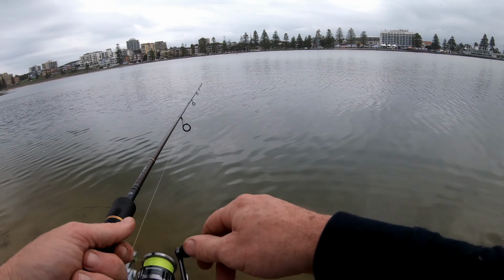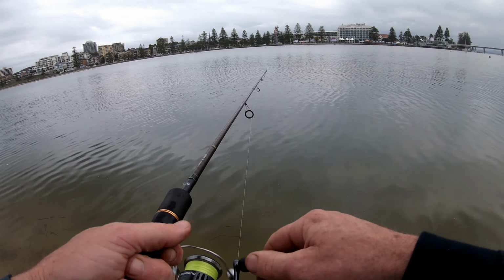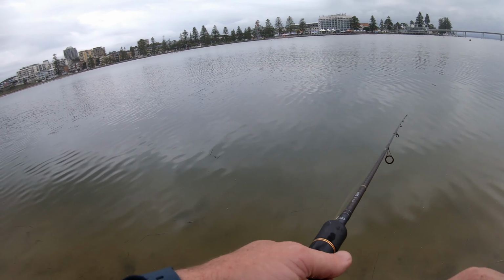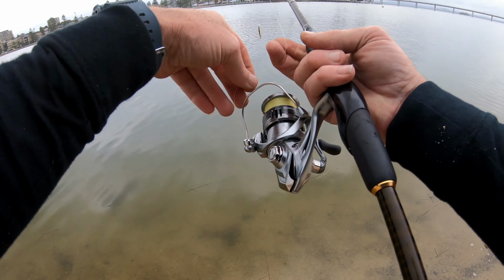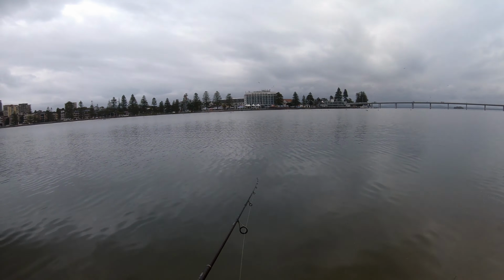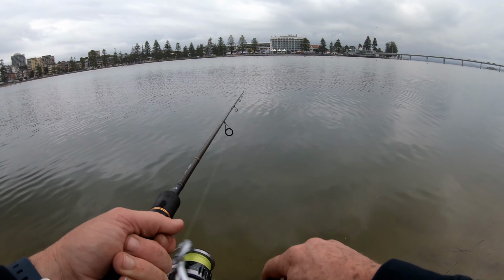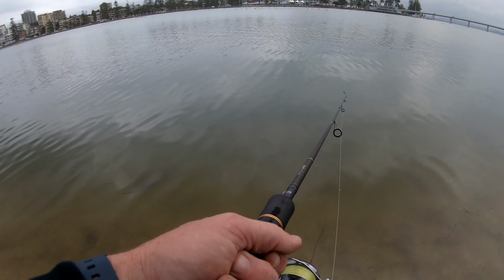It's so nice here, eh? It wouldn't be the worst place to have an apartment up there. Nah. Birds, bang bang, birds everywhere. So I guess at low tide you can probably wade right out there, eh?